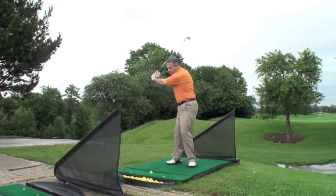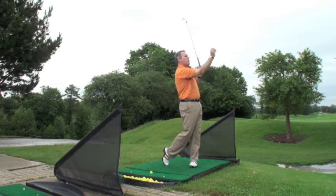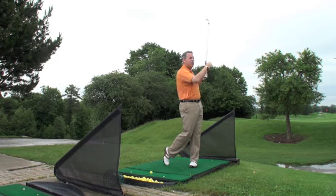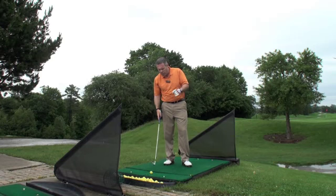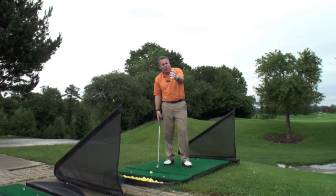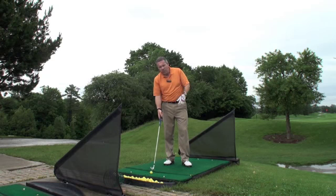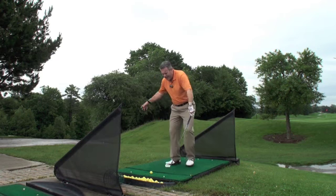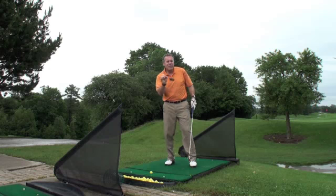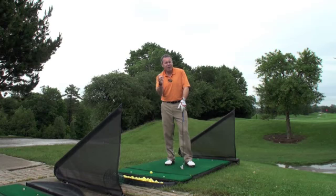So you can see how that is a release of energy and action in the direction that I want the ball to go in. So that's why it's so important that when you're looking down at the ball, your eyes are on the ball, but your attention is out there where you want the ball to go, so that the action can go out here. So you need to polish the sensation of your action.